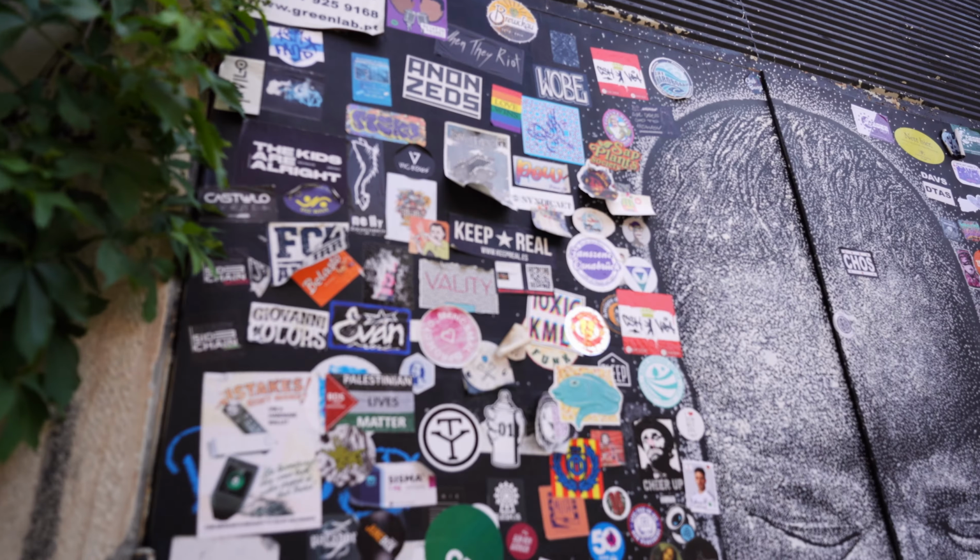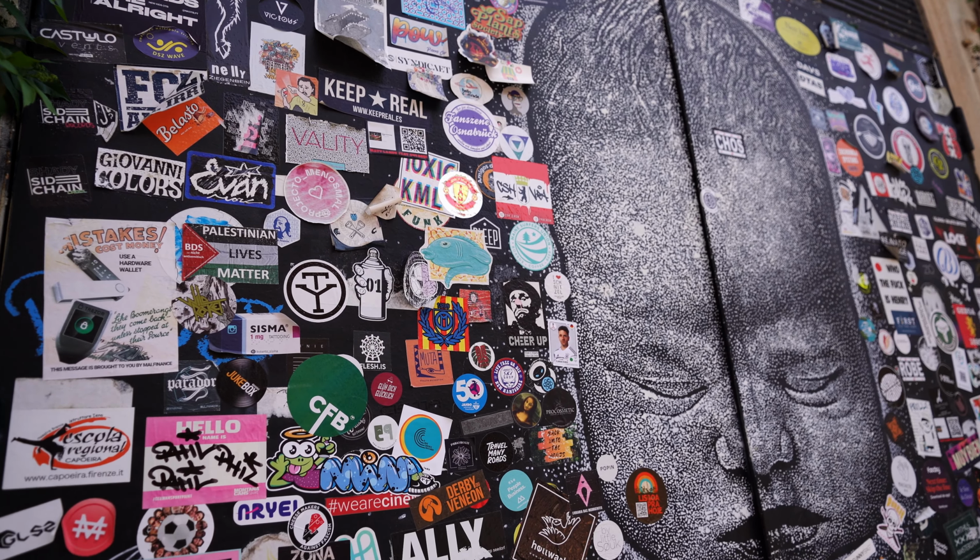This area is so cool. It's like an art district or something. Different art styles covering this whole street. A lot of photo op spots and yeah.